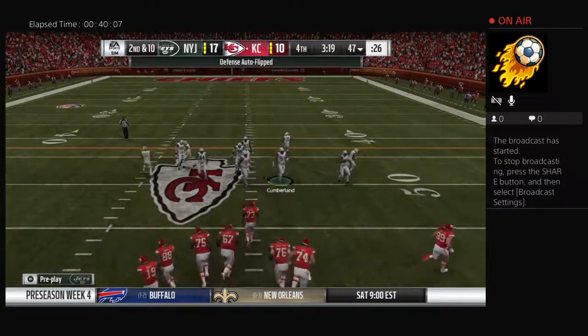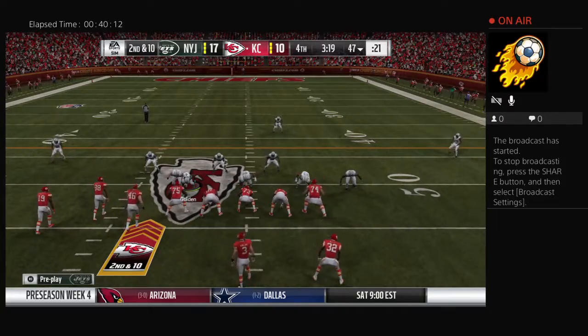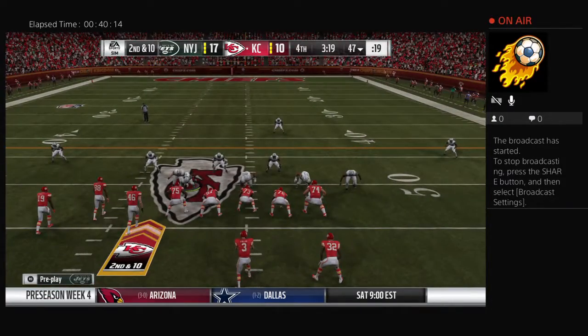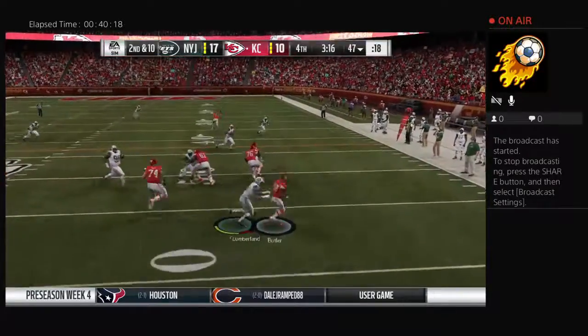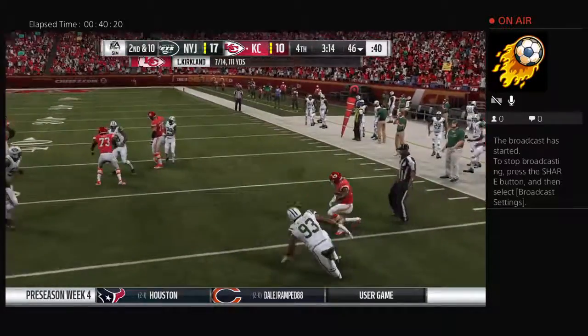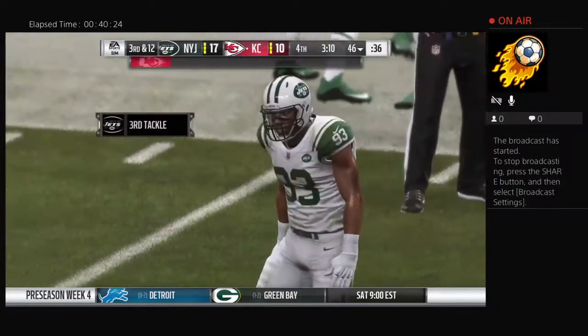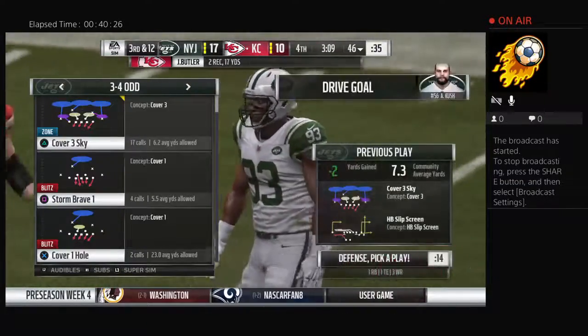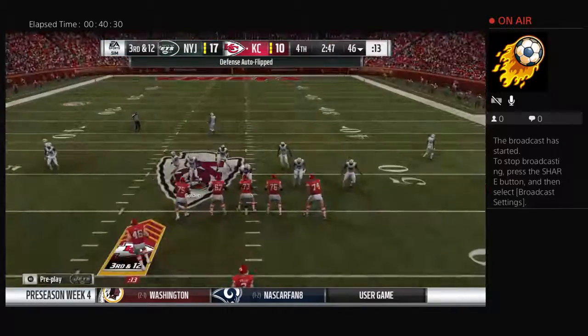After the incomplete pass, here now is 2nd and 10. Hurry up, here we go. 3-19. The setup to throw. Oh, it's a screen pass. That's complete, and this one goes nowhere. Losing yardage on the play back at the 46. It'll wind up being a loss of 2, and they'll be facing a 3rd and 12.